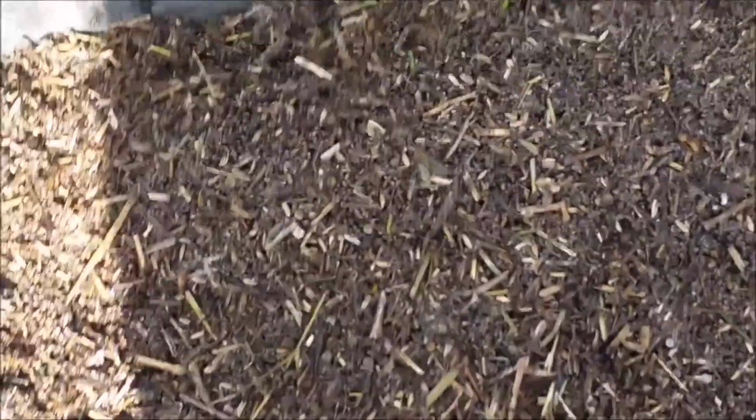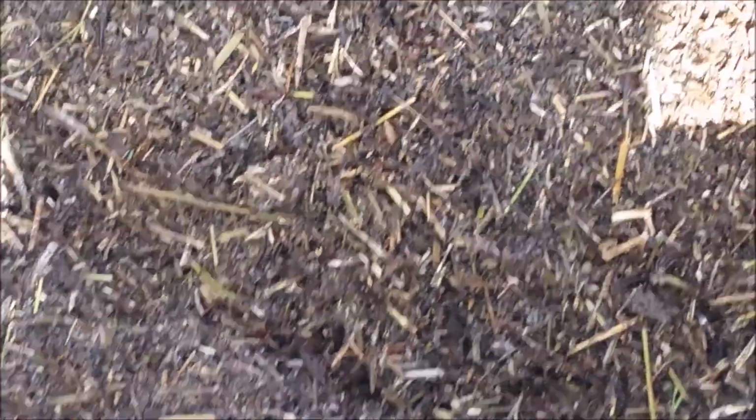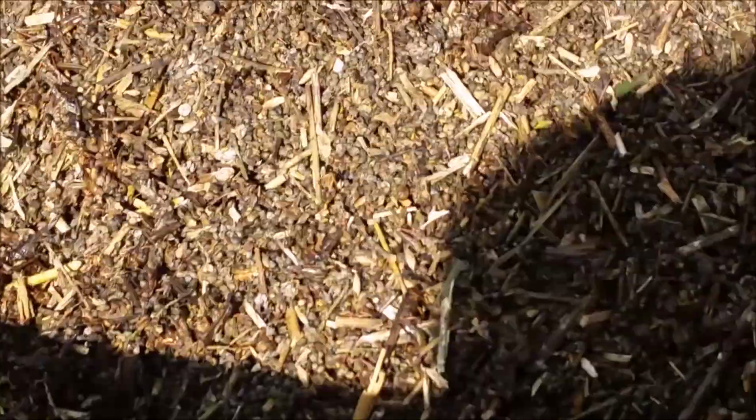So this is what my husband cleaned out of the bottom of the combine. I think he called it like the sewer or something. I see, looks like alfalfa seed to me. We have tremendous amounts of grasshoppers right now.